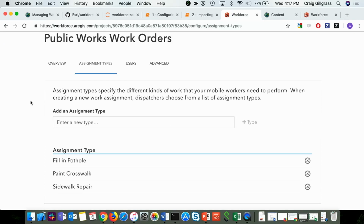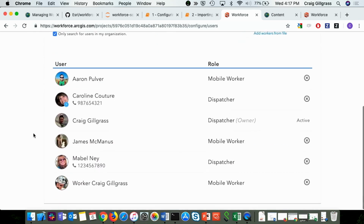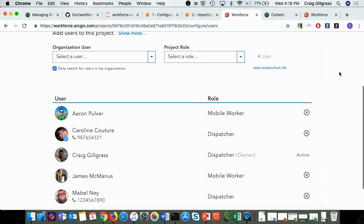All right, so here's those three assignment types that I pulled in, right? There's the fill in pothole, painting the crosswalk, and the sidewalk repair. Here's the different users that I pulled in here. You can see Aaron, James, and myself are all mobile workers. Mabel and Carolyn are dispatchers. And the app integration didn't work, so I won't go over and show that.